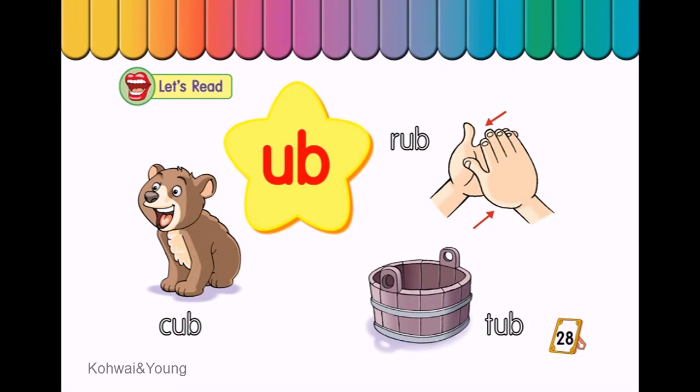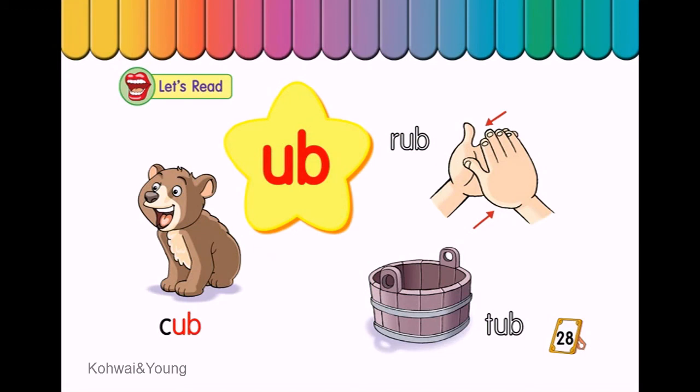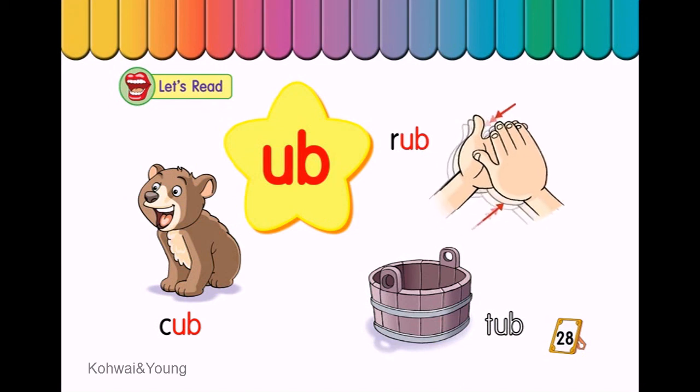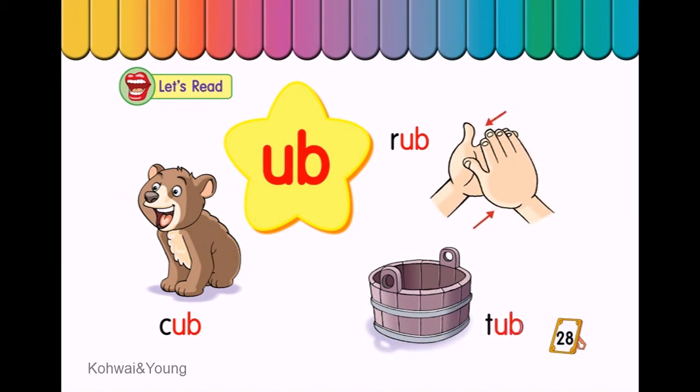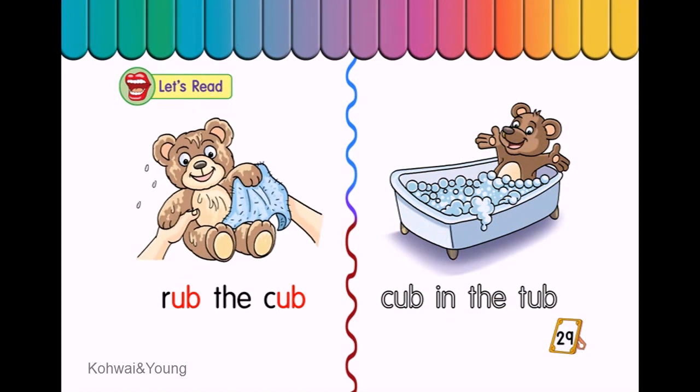Let's read. Ub, cub, rub, tub. Let's read. Rub the cub. Cub in the tub.